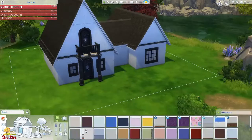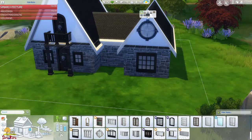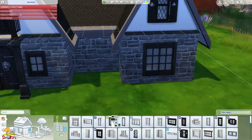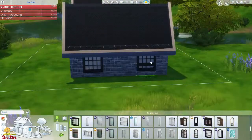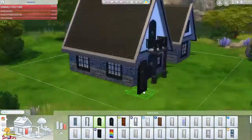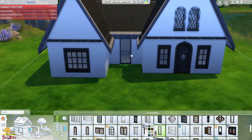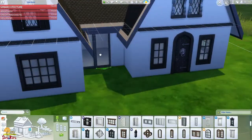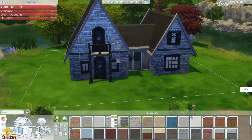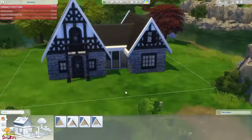I'd seen a little house on Pinterest, which was a modern build and quite unusual. Unfortunately, I didn't have the tools available to recreate it in The Sims 4, so I decided to take the shape of it and make it completely different. It ended up turning into a small Tudor build. I was messing around with my settings and started to build this, and by the time the stream ended, I thought it was actually quite cute.